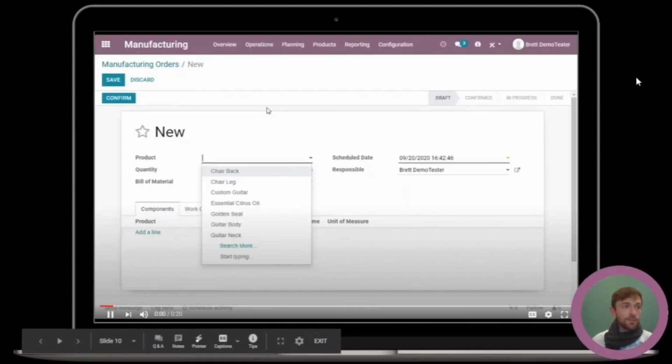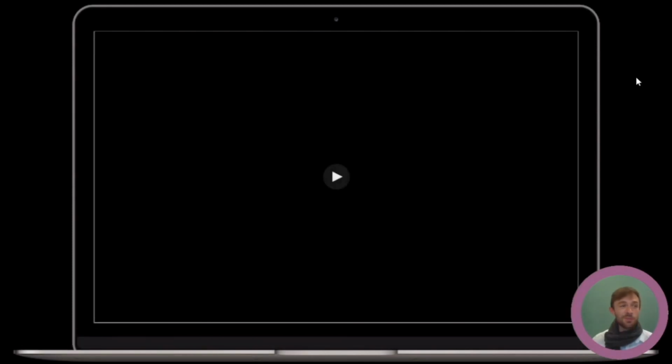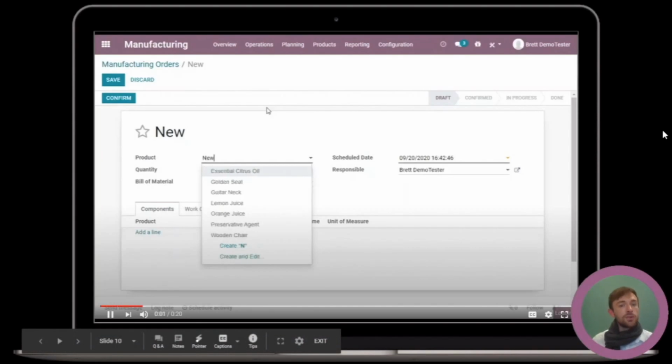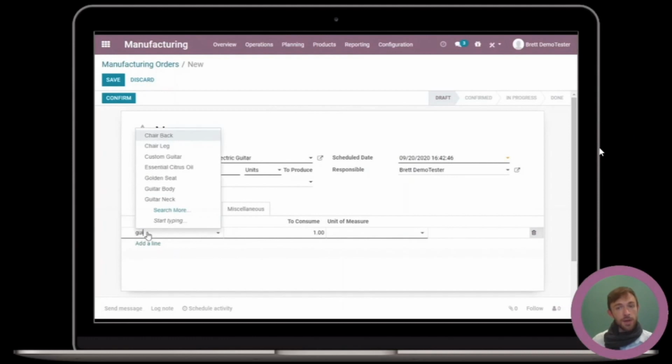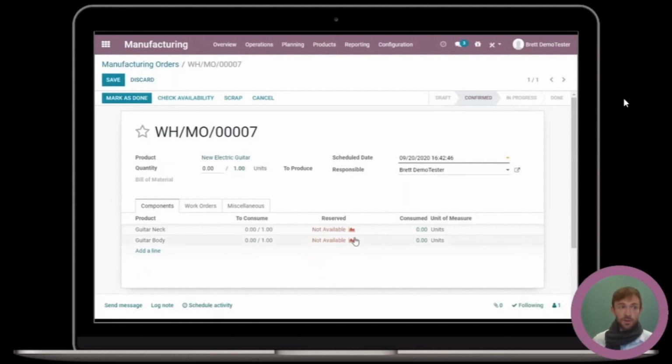Because now you can even start a manufacturing order without any bill of materials at all. I can start a new MO with a new product I created on the fly, and I can skip the BOM field because it's not mandatory. And I can just add some components and I can confirm it to get started. It's actually a really easy way of handling engineering to order requirements.